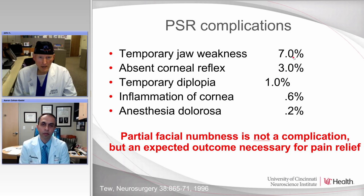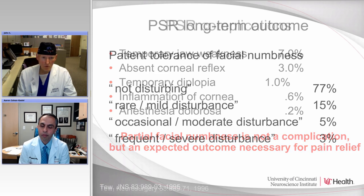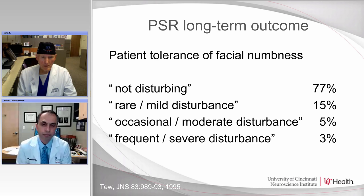So there are some complications, temporary jaw weakness, and these are temporary signs. Absent corneal reflex in about 3% of patients, temporary diplopia 1%, inflammation of the cornea, and as in all procedures that are destructive, you may get patients who have anesthesia dolorosa. So, but partial facial numbness is not a complication. It's a titrated endpoint. It's an expected outcome necessary for pain relief.